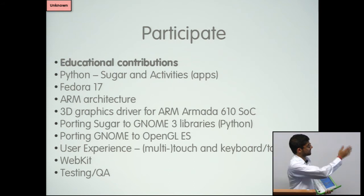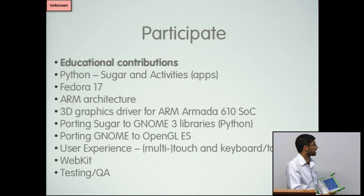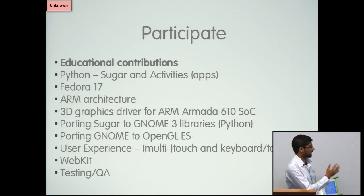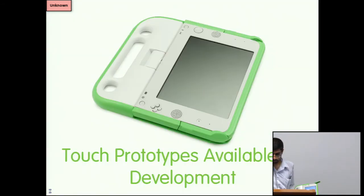Let's see, we're porting to Fedora 17, we need to optimize for the ARM architecture, get some 3D graphics going, get GNOME shell going, because this runs GNOME as well. And then, like I said, we want to work on the user experience. And then, of course, finally, but very, very important, testing and QA. You can't have anything without that.